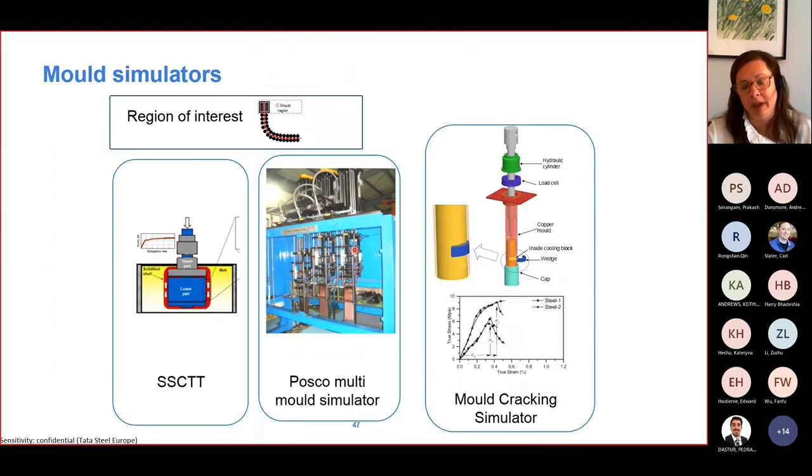But also for the dynamic test, we have mold simulators worldwide. There are several examples. We have the split chill tensile test in Leoben University. POSCO has a multi-mold simulator, so there's not only one, but three related mold simulators. And we do have in Tata Steel the mold cracking simulator, which adds an extra, which is the cracking.